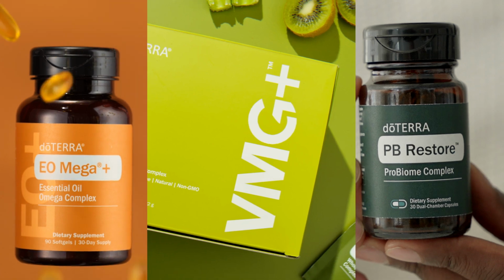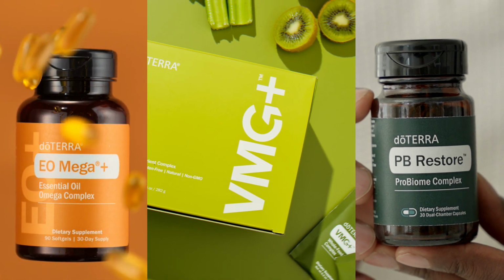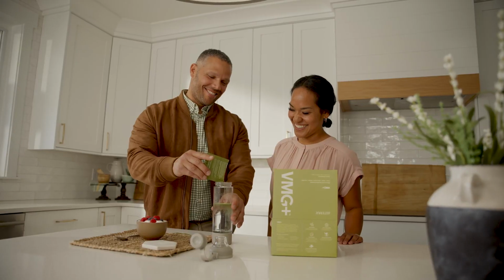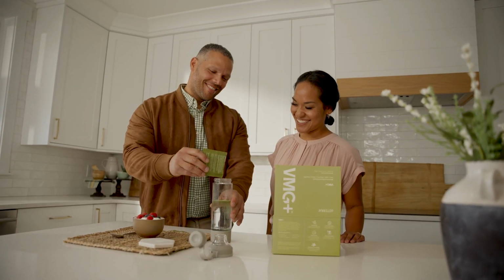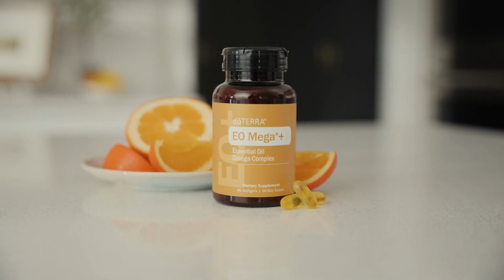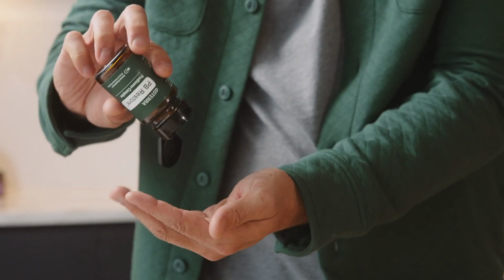But there's a solution: the Foundational Wellness Bundle, a powerful combination of 3 products designed to address these nutritional gaps and support your overall health. With VMG+, E-Omega+, and doTERRA PB Restore, you get everything your body needs to thrive.